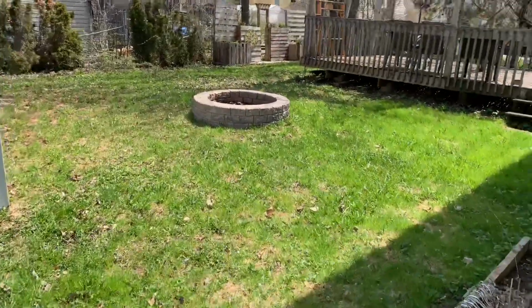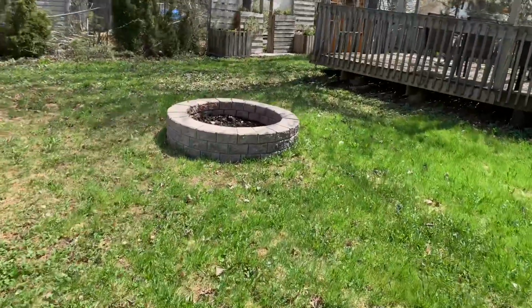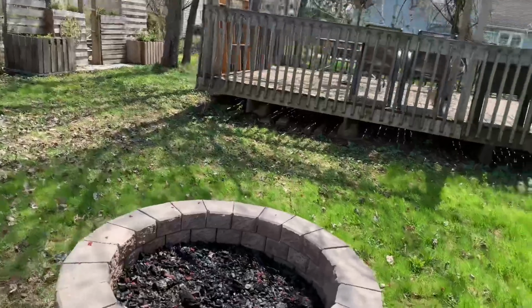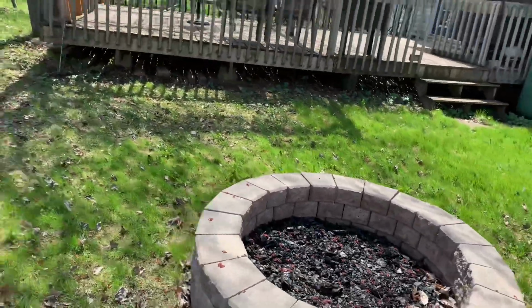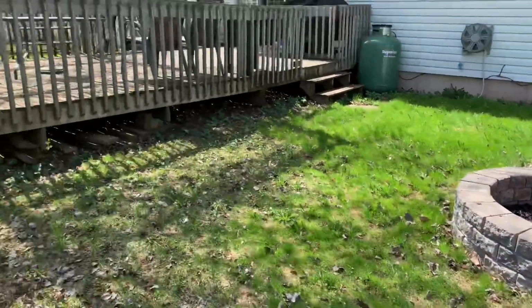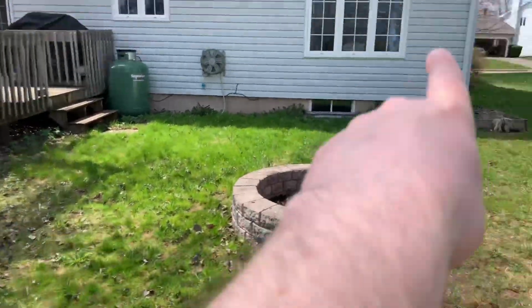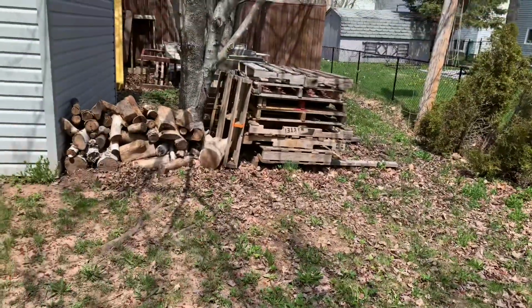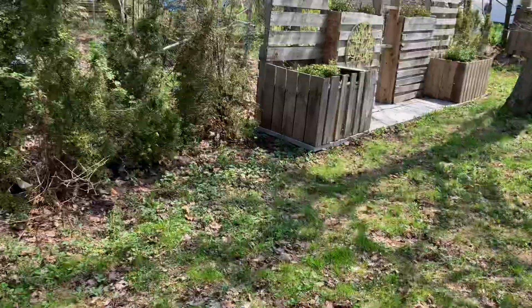I've got my fire pit here. I need to get my permit for that because Moncton recently introduced the fact that if you have a fire pit in the city, you have to apply for a permit. It's good for 2 years. It's only $10. You got to make sure that it's 10 feet from all the different things, which mine are. There's my stack of wood I have for it.